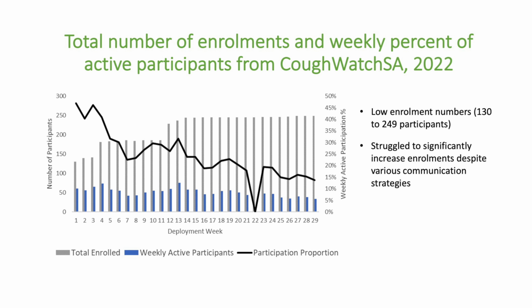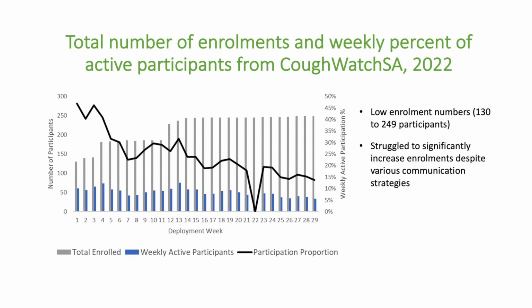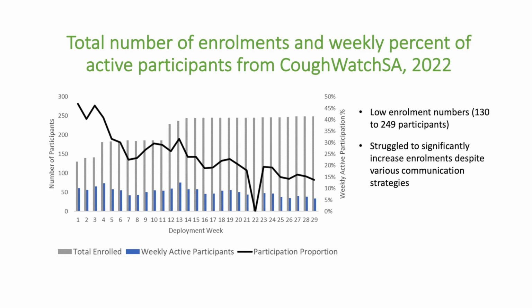Okay, so this figure shows you the total number of enrollments and the weekly proportion of active participants and how this fluctuated over time. So despite rigorous and various communication strategies, we really struggled to increase the participants beyond the 249 numbers. So the majority of our participants are in the age group of 30 to 39 years old. A majority of them were women.